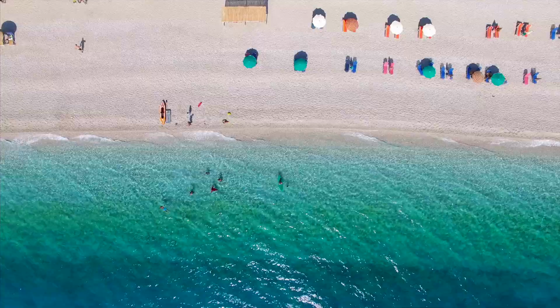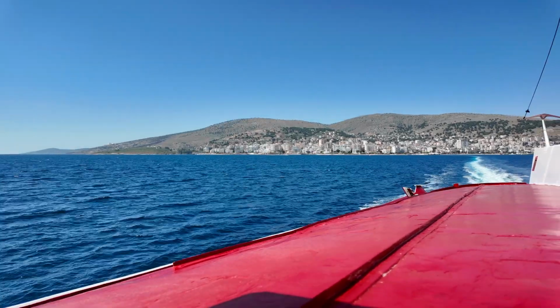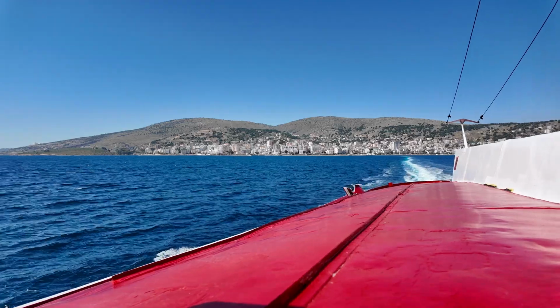We've just spent the last week exploring the gorgeous Albanian Riviera, which you'll find in some of my other videos. But today we'll be taking the ferry from Sarande port in Albania across to Corfu, a 30-minute trip. Of course, you can also fly into the airport. We cannot wait to explore this gorgeous looking Greek island. Let's go.